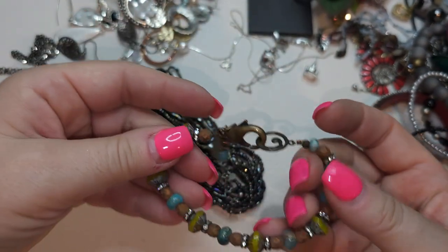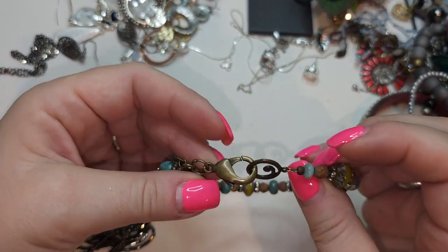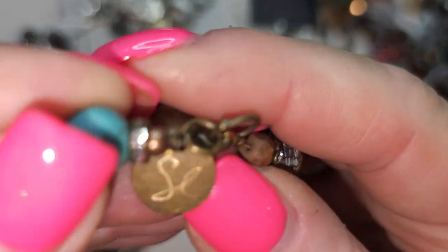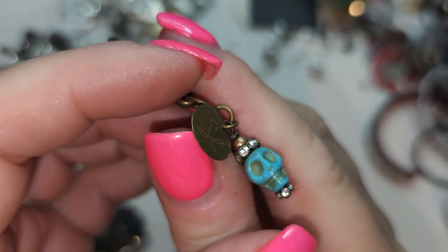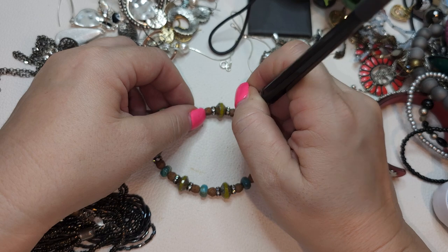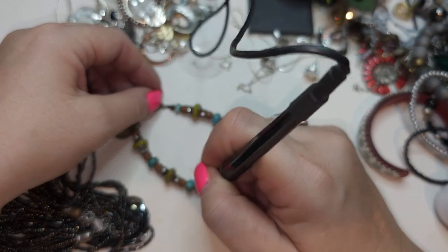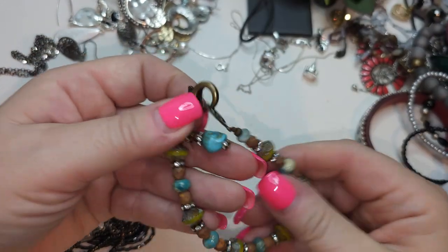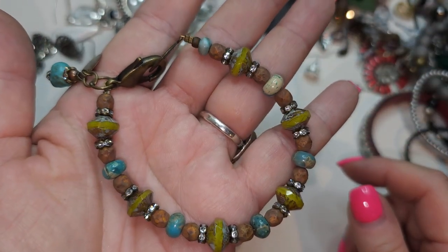Oh, I forgot something, guys. Hold on. This bracelet right here was also there. So we have a bronzy color clasp. It says SL or SE. We have a kind of a skull right here, also natural material. What is this? No, guys, it's not natural, it's all acrylic. Yeah, this one's all acrylic. It looks natural, but no, it's all acrylic. Acrylic made to look alike. Here is a bracelet.